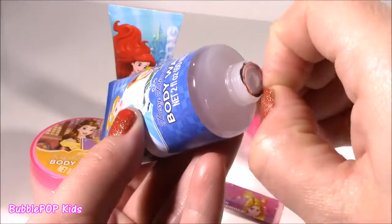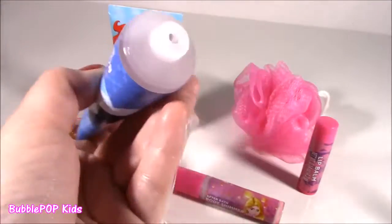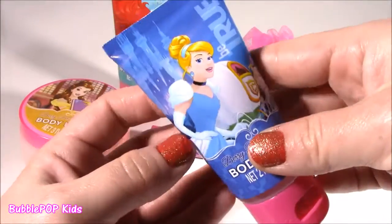Bubble, it's not broken. You just gotta take the little paper off. Here, let me help you. Took the little paper off. Now it's time to test.